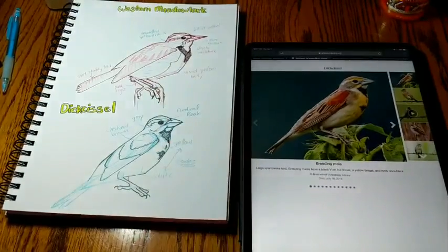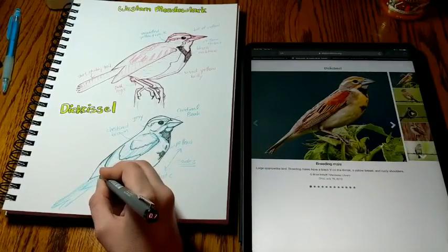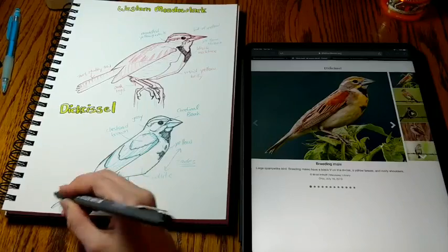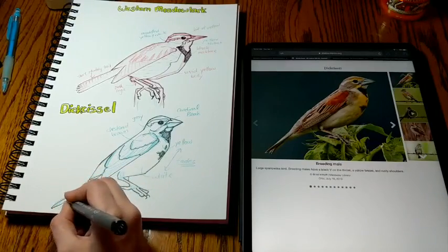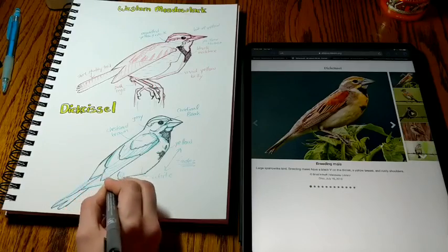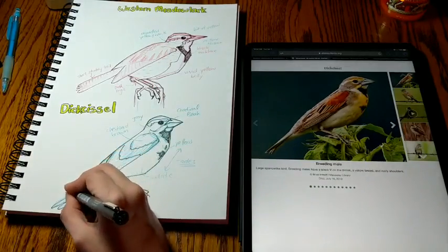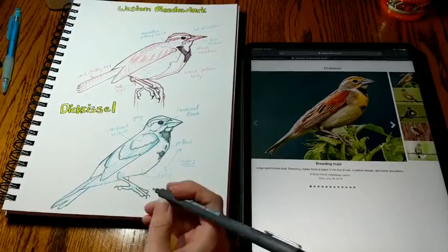Okay, there's the important shapes. And finally, a little tail dude. So I've got my little coverts. I've got my tail. And there we go, dickcissel.